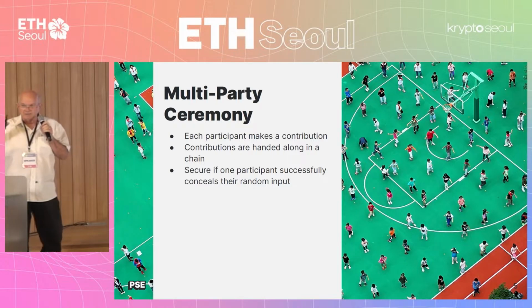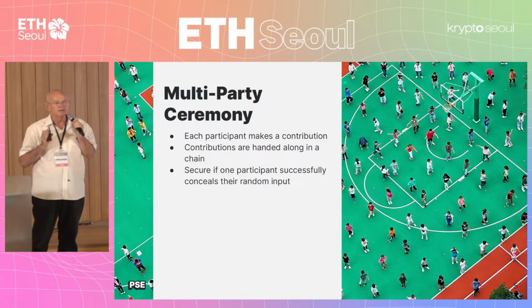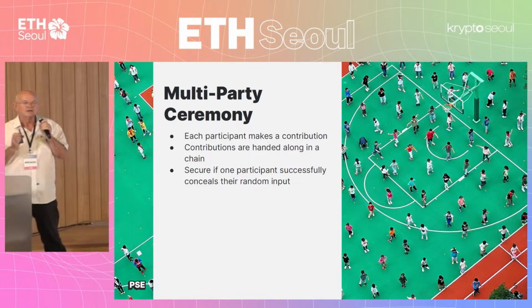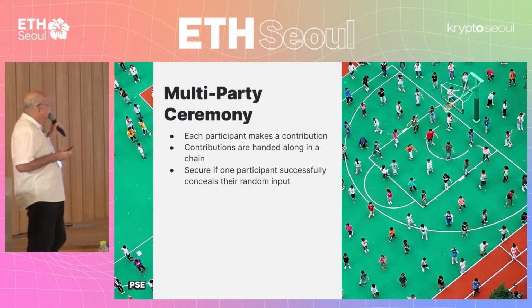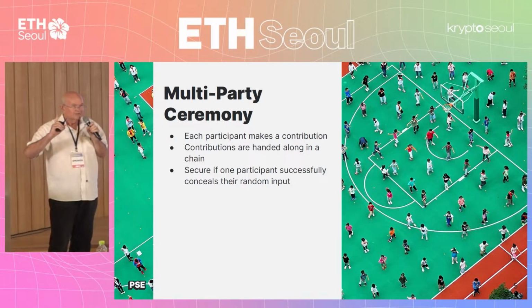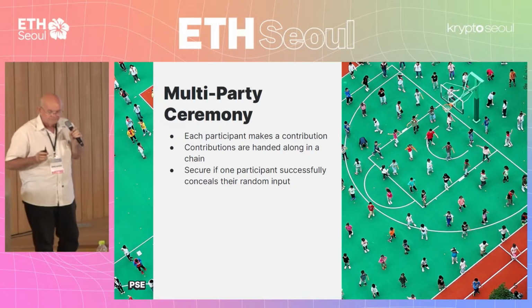We can only have one contributor at a time, and there'll be a coordinator collecting these contributions and then figuring out who to pass it on to, so it's one at a time. The contribution is passed along around the participants. And the security property is that if we get one person who successfully discards the secret that they put into this computation, then it's going to be secure.